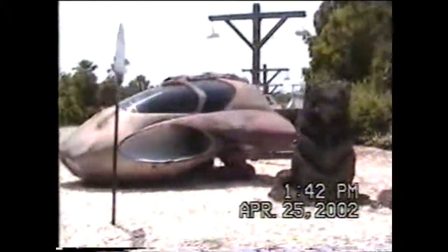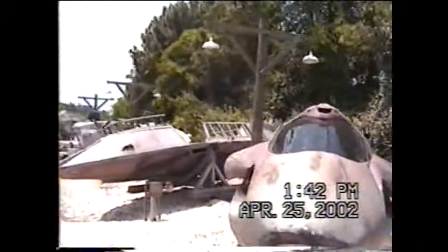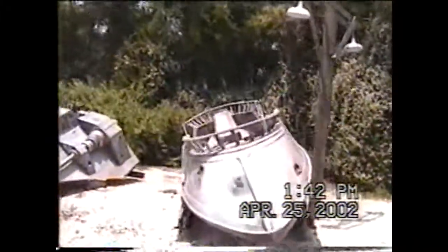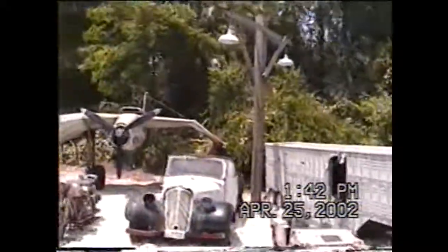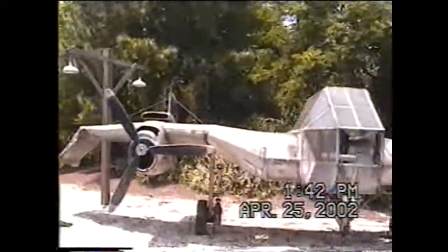The next 2 vehicles are from the original Star Wars trilogy, starting off with a snow speeder from the movie The Empire Strikes Back, and a sand skiff from the movie The Return of the Jedi. The miniature cattle truck and Humvee are from the movie Mighty Joe Young, starring Charlize Theron, and director Steven Spielberg used these military vehicles for his movie Indiana Jones and the Last Crusade, starring Harrison Ford and Sean Connery.